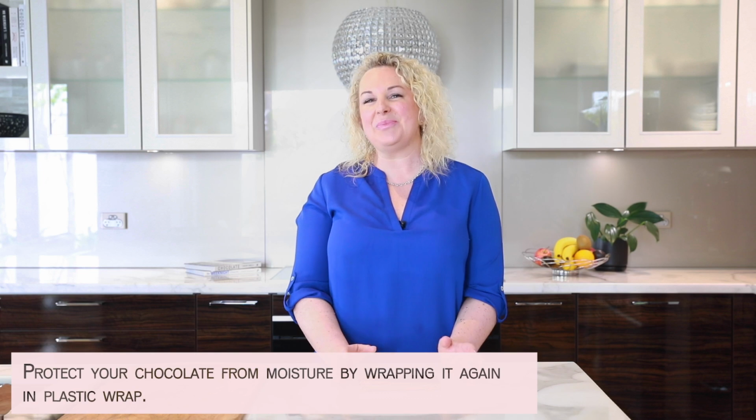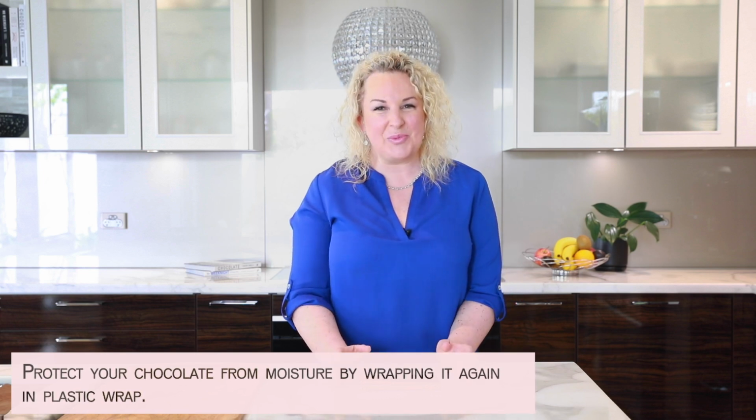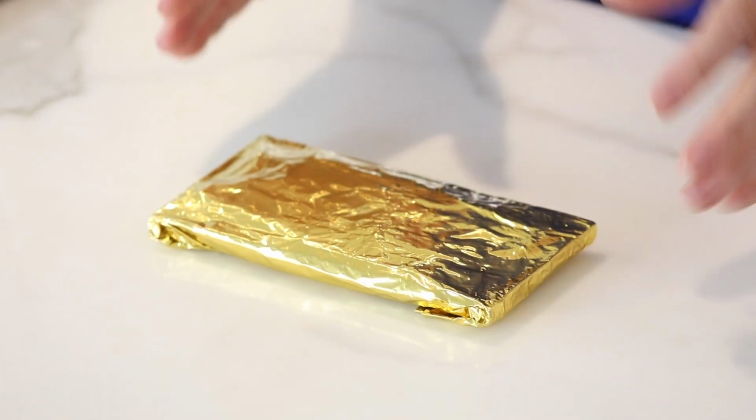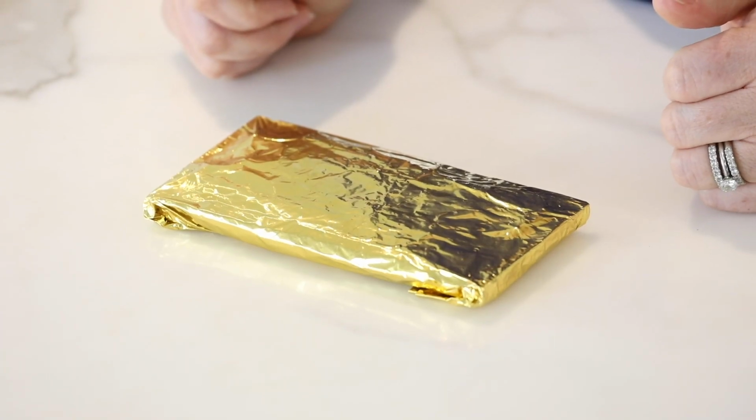Now this takes me on to my next tip, which is to ensure that the chocolate is sealed completely so it doesn't absorb any moisture or humidity from the atmosphere. Chocolate has quite a bit of sugar in it, so by nature it will actually pull any moisture in the air and it'll absorb it into the chocolate. The problem with that is when we go to melt it, the chocolate will be really quite thick and viscous. So always keep it well sealed.